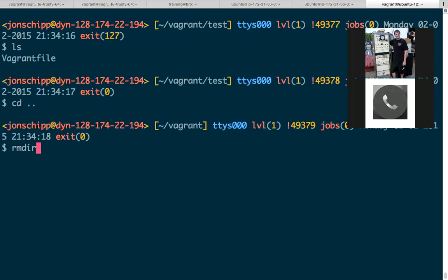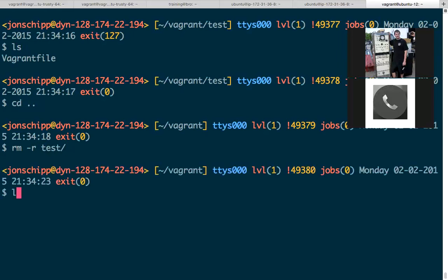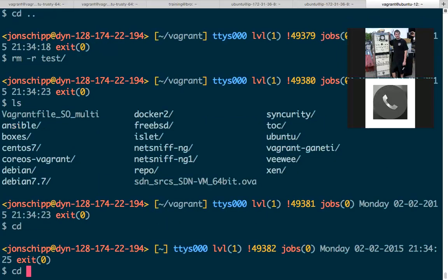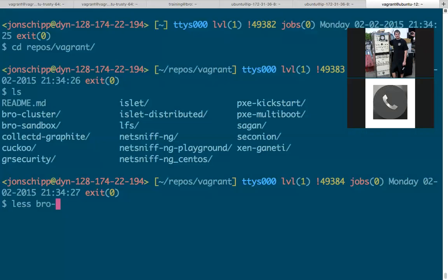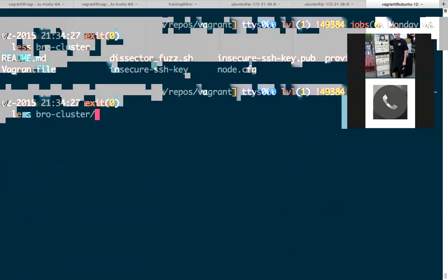From there, let's go back here and remove that directory. There'll be some other stuff in here that Vagrant created. So remove that. And what we're actually going to do is go to my other Vagrant repository on GitHub, and we'll bring up the system. Or we'll look at some Vagrantfiles actually first. So let's look at this Bro cluster.